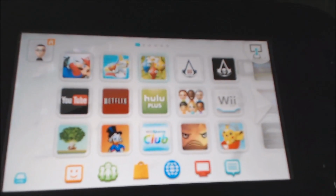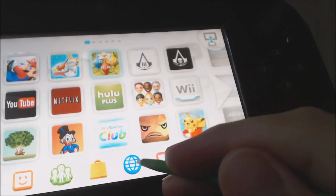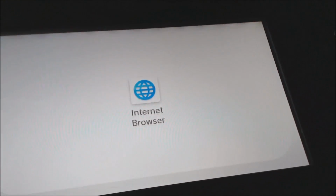Alright, and now we're on to something unique to the Wii U, which actually functions incredibly well. The Wii U has a better internet browser than any other console out there, and I dare say it's worth picking up the gamepad when you're just relaxing and surfing the internet and just do it all on its own.